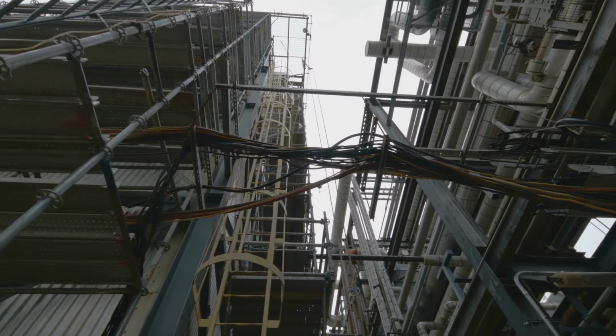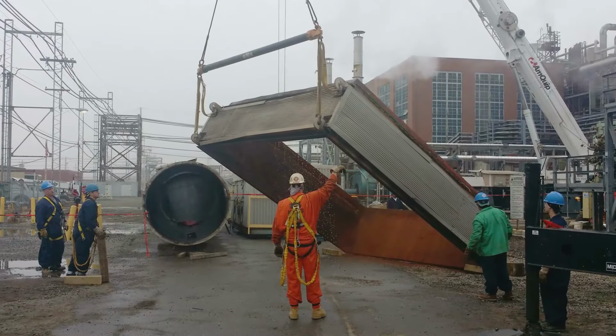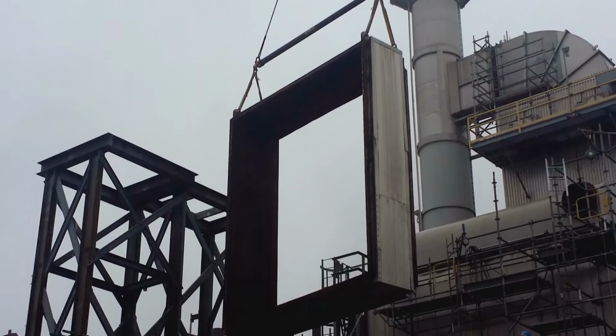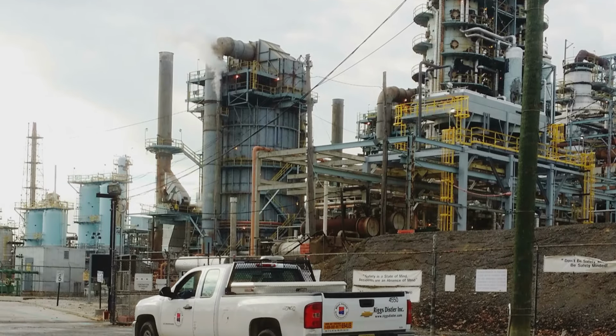There are 3 challenges on this project. First, the planning and execution required to remove a 400,000-pound boiler at Eagle Point Refinery with the use of 2 500-ton cranes, transport the boiler to the Delaware Riverbank, load the boiler on a barge, tug it upriver to Monroe Energy, offloading and installing it on its new foundation.